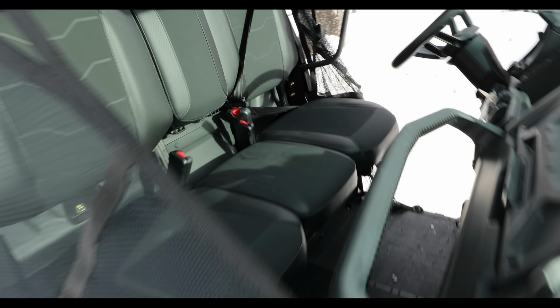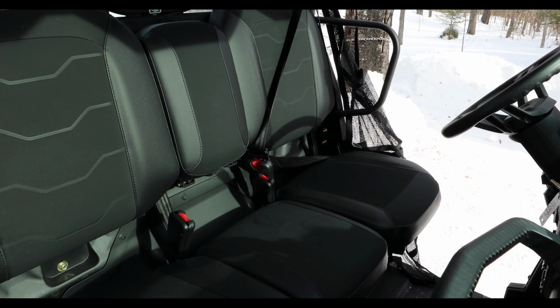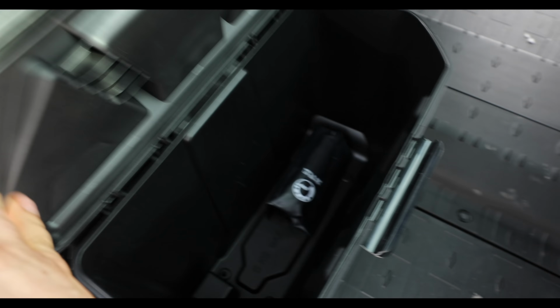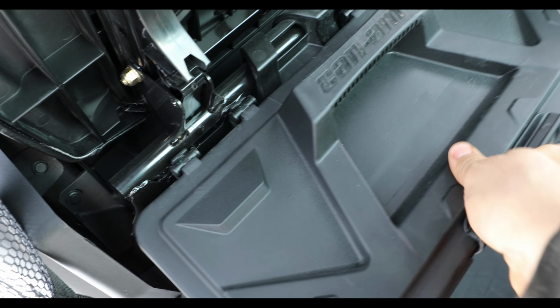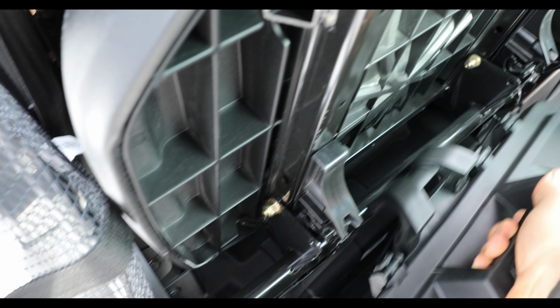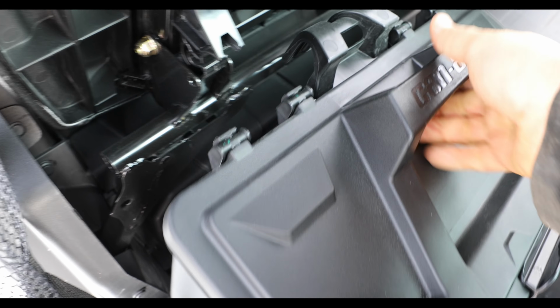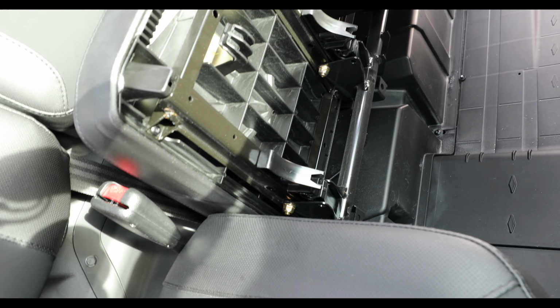Oh, also you can't drive this thing unless the driver's side seat belt is engaged. We got some cool storage under here. A little toolbox here. Put your tools in there, or lunch or whatever. It comes right out. Get the damn thing back in. This goes up too.